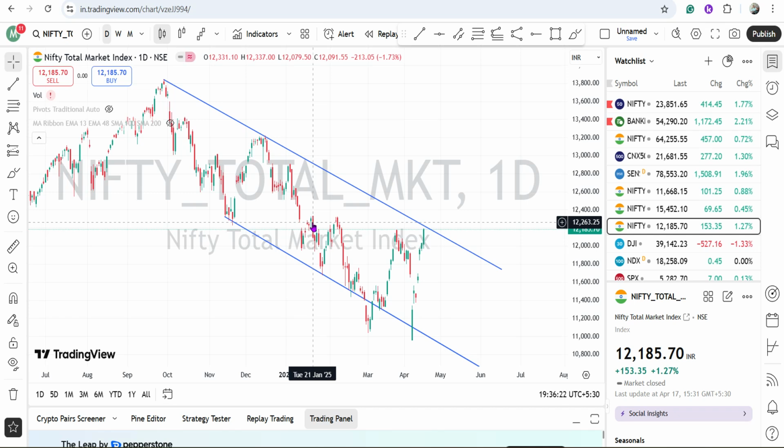We can fix it as 12,350. If that level is broken, we can expect an uptrend, but it has also created a huge uptrend without any correction, so it can fall from here. Okay, the next one is Dow Jones.